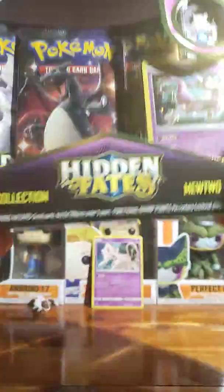Moving on here, we have our Mewtwo pin collection. I'm just going to go right into it. Post down in the comments how many shinies you think I will be getting before I even open it. This one did not want to open for me.